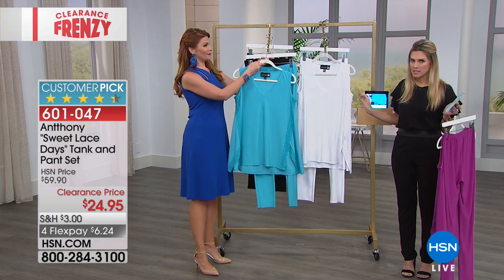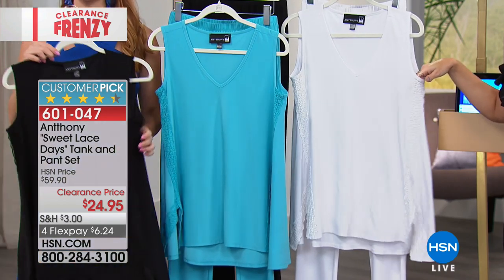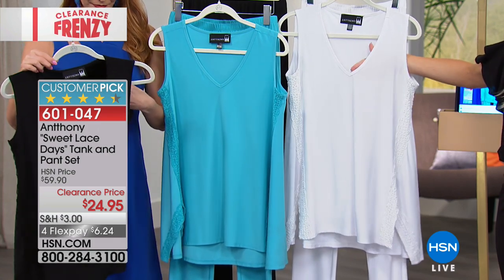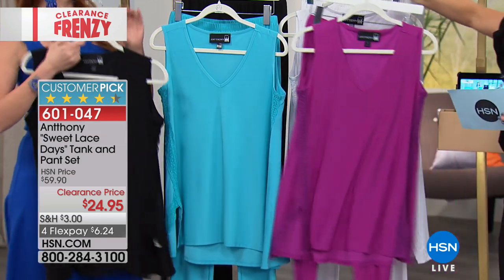Real true white. So if maybe you're getting married, you want to wear this to a rehearsal dinner, you can actually be comfortable, right? It's very smart. Really lightweight and not see-through. See that? That's not see-through. I would still wear nude-colored undergarments, but we do have it in those two fun fashion colors.